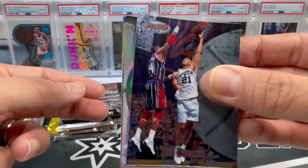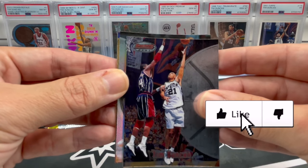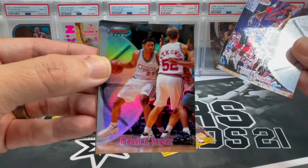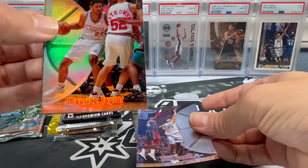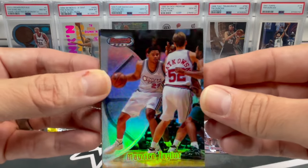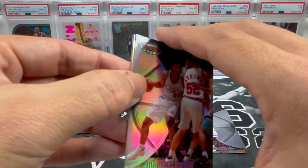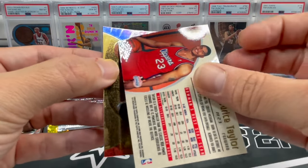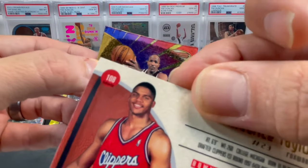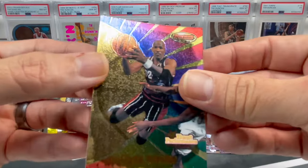What is this? We got a refractor? Ooh, this might be the pack of the box here. This thing is so cool. Let's do a little slow roll. Ah, never mind. We got Maurice Taylor. Refractor. Definitely would have preferred Timmy D. I don't even remember this guy at all. Maurice Taylor refractor. Nice. It says it right there in the top left. Oh man, that's actually a pretty nice pack.